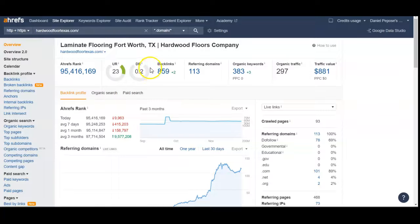what you do really well is those backlinks. You have 859, which is really good. Now, not all backlinks are created equal. For example, Wikipedia would be an awful backlink to have leading back to your website because that's an extremely spammy link. But a flooring blog, a laminate flooring blog, would be an awesome backlink to have leading back to your website from it because that's relevant to your services. So Google will be like, hey, that's a plus. They're trying their best to make sure their content is relevant.